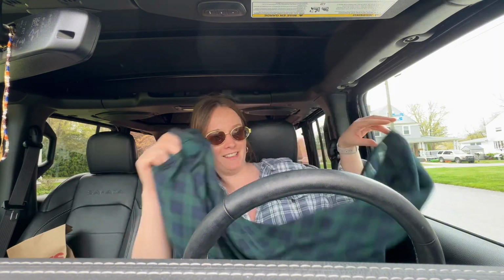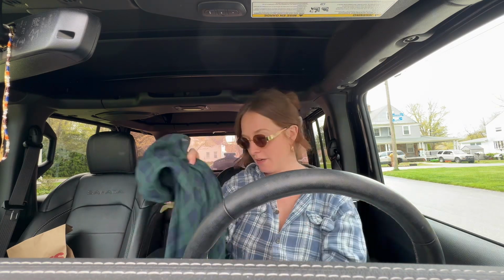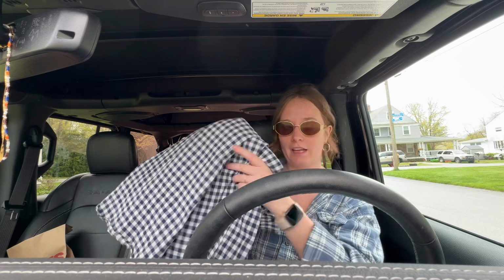And then I got this long, not maxi, like midi skirt in this print that reminds me of Scotland. It reminds me of Mary, that influencer that is moving to Scotland, if you know what I'm talking about.